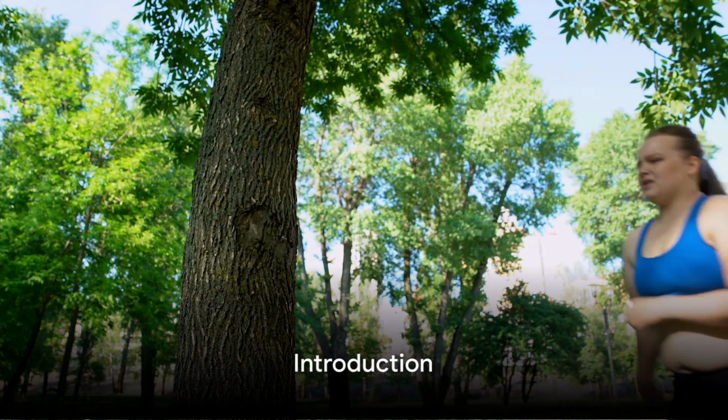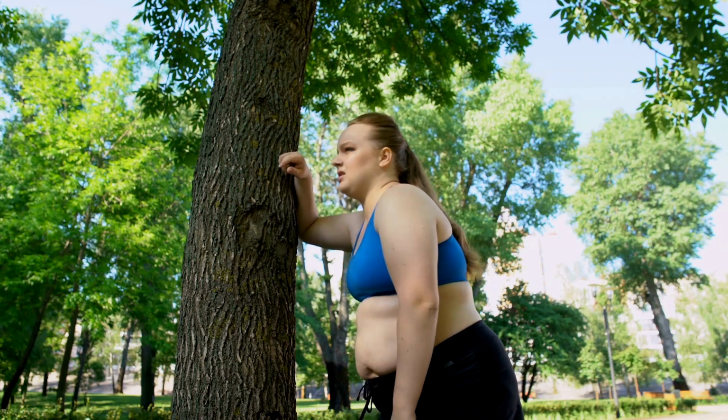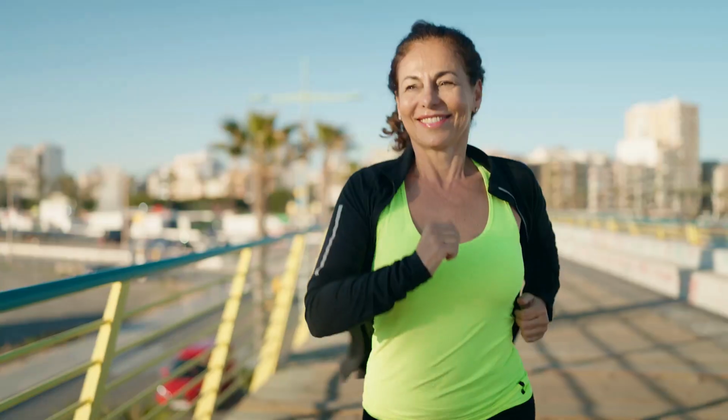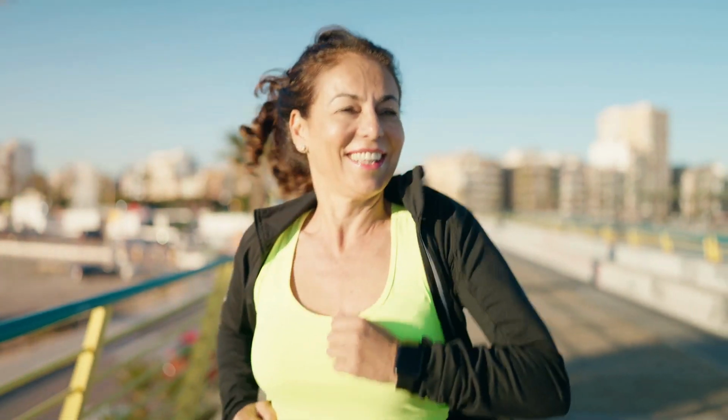Are you struggling with belly fat? This question is more common than you might think. As the years pass, it's quite usual to notice an increase of fat accumulating around the waistline. This is often due to the fact that muscle mass tends to decrease with age, while fat tends to increase.